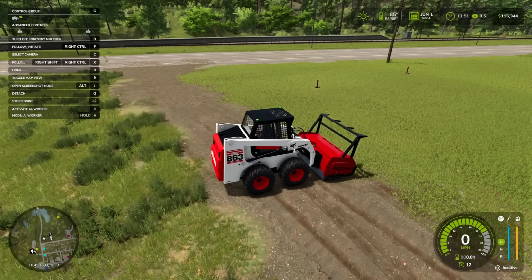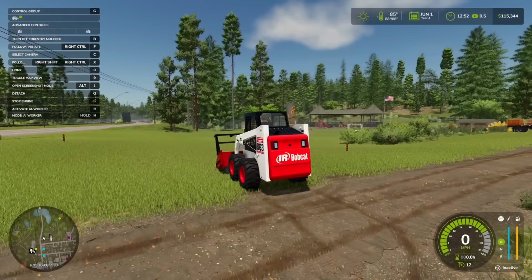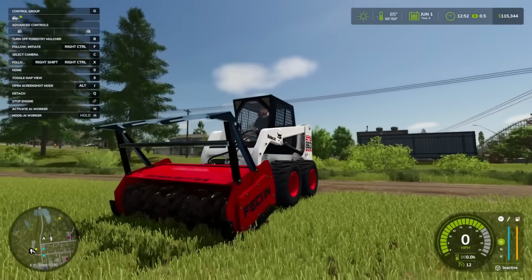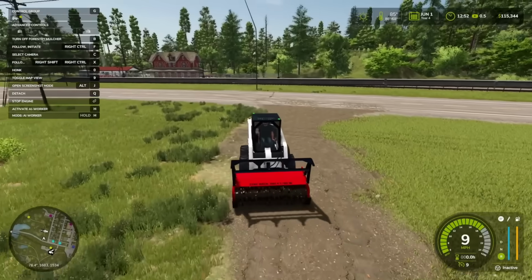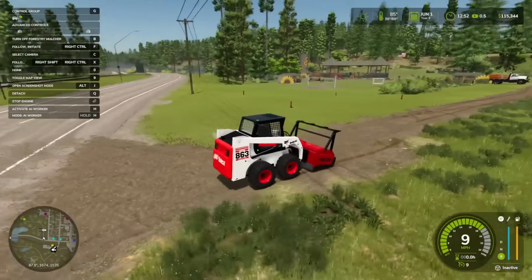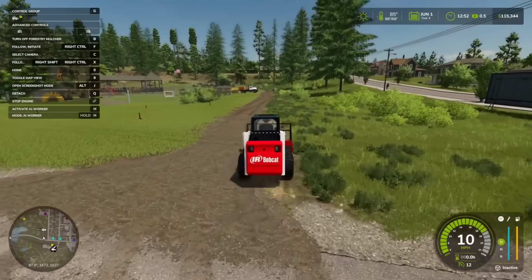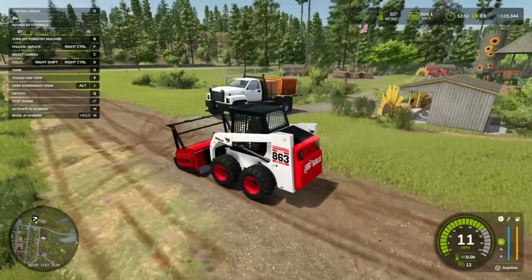That's about it. This ain't no forestry mulcher. This is a regular mulcher. This should be tearing up the grass. What the heck? Well, maybe I could tear up the weeds alongside the road. That way when they go to pave this sucker, it looks a little bit cleaner. Just gotta run a straight line down the side. There we go. I think that'll work.